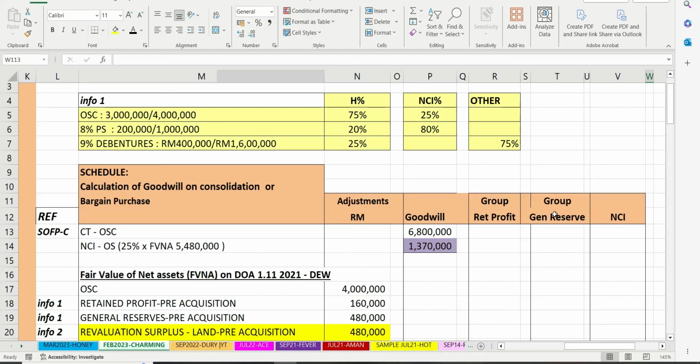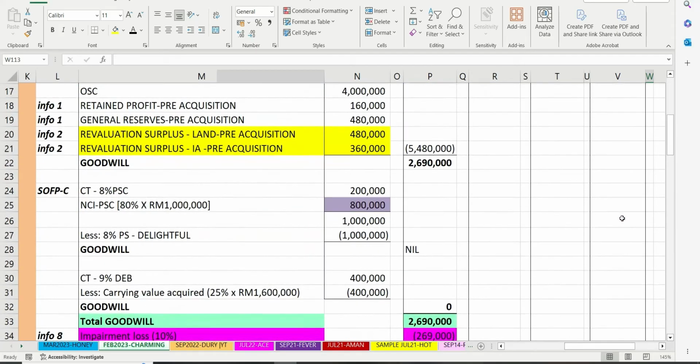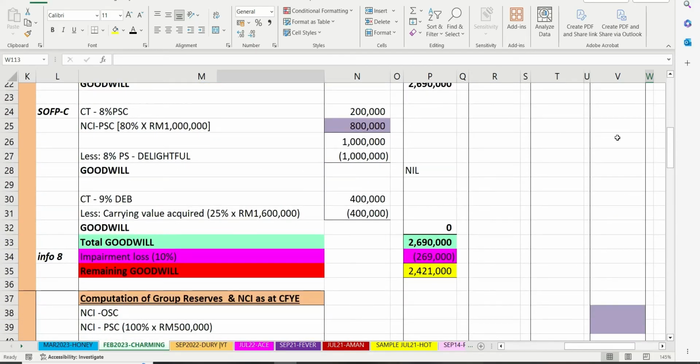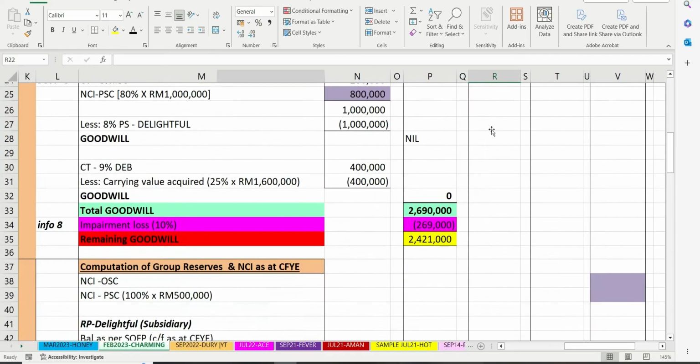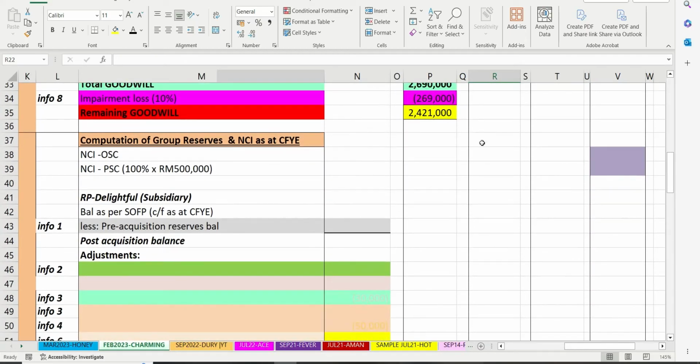Group retained profit, group general reserve, and the non-controlling interest. So my last column here is NCI. My second last column here is my general reserve, and my middle column here is my retained profit. So we start with this first, which is to find what is the non-controlling interest.